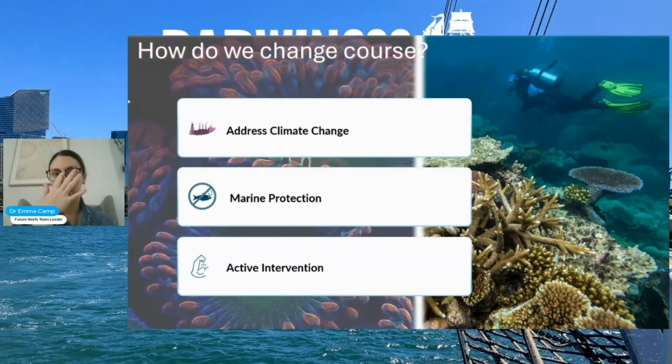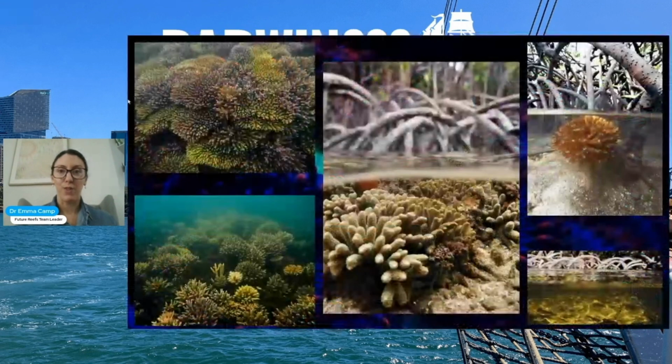So how can science actually try to restore and rebuild the reefs alongside trying to address climate change and conserve the reefs? And so this is really where my exploration and scientific discoveries and interests have come in. I wanted to see, are there corals that are naturally adapted to these stresses that corals are facing under climate change? So specifically hot waters, acidic waters, and low oxygen waters.